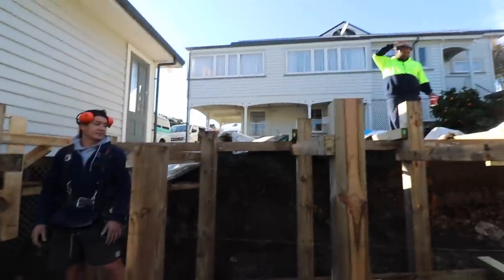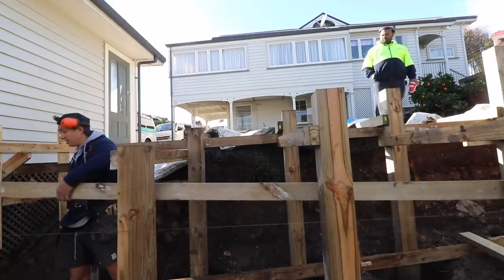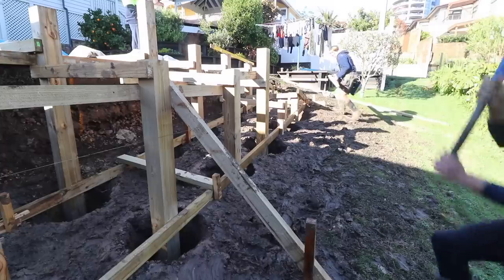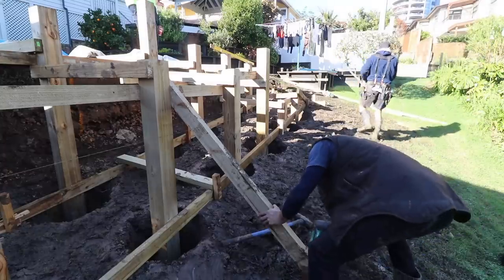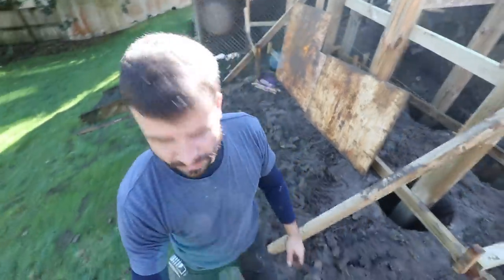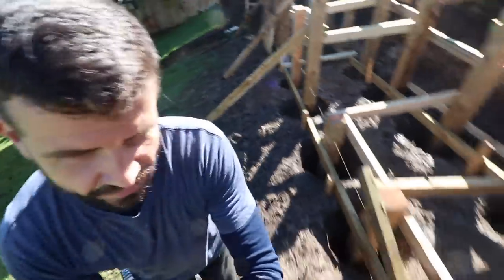Alright. Flip this up as high as we can so it's out of the way of the pump man. Alright, very muddy, very sloppy, but it's all ready for the concrete.